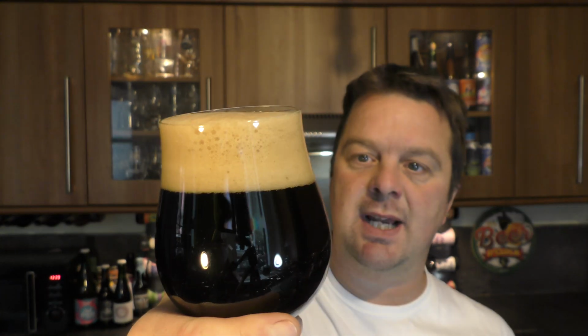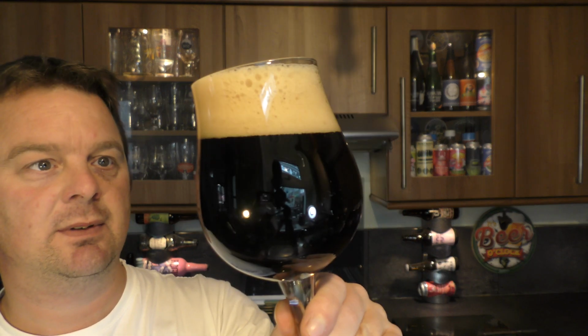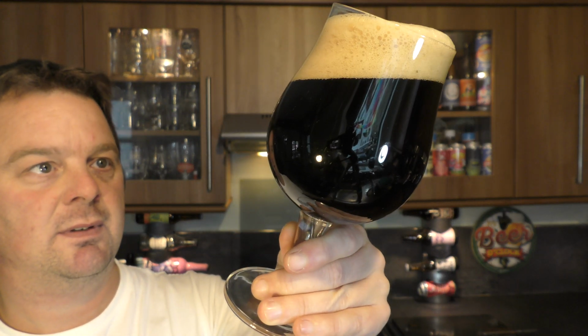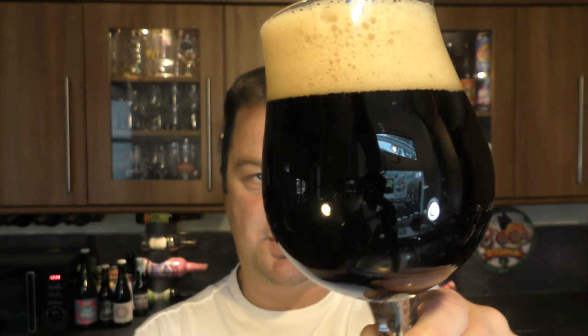Two-finger tan coloured head, jet black beer in the glass. Look at that, it looks absolutely wonderful. No light bleeding through there whatsoever. Roosters Brewery.